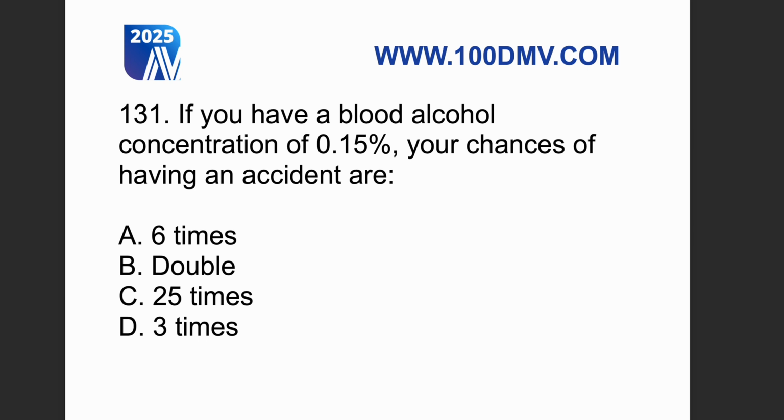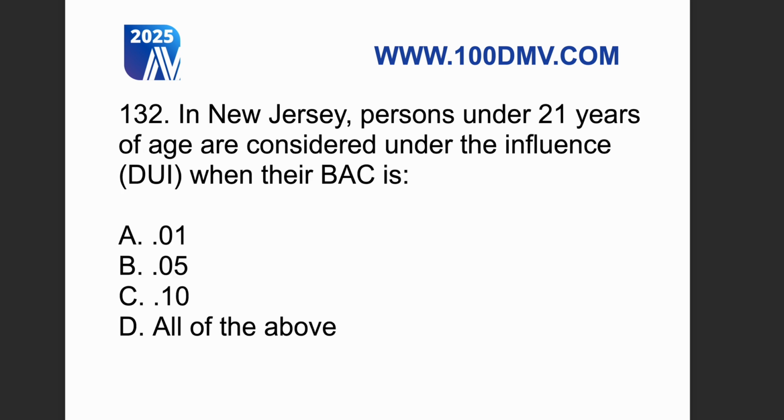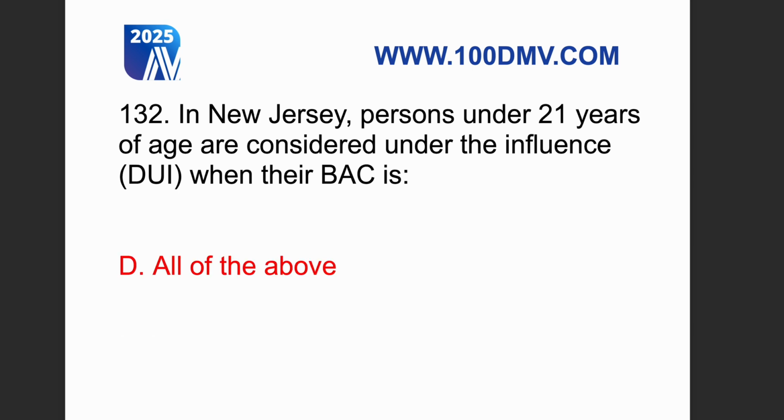131. If you have a blood alcohol concentration of 0.15%, your chance of having an accident is: A. 6 times. B. Double. C. 25 times. D. 3 times. Correct answer: C. 25 times. 132. In New Jersey, persons under 21 years of age are considered under the influence (DUI) when their BAC is: A. 0.01. B. 0.05. C. 0.10. D. All of the above. Correct answer: D. All of the above.